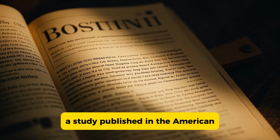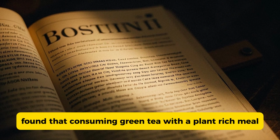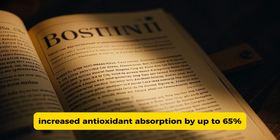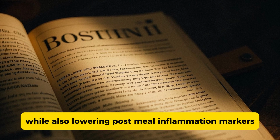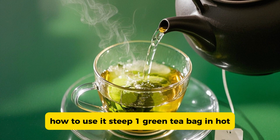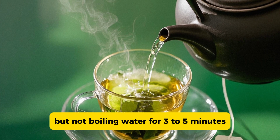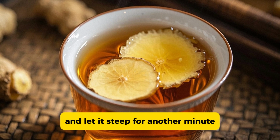meals. A study published in the American Journal of Clinical Nutrition found that consuming green tea with a plant-rich meal increased antioxidant absorption by up to 65%, while also lowering post-meal inflammation markers. How to use it. Steep 1 green tea bag in hot but not boiling water for 3 to 5 minutes. Add 2 thin slices of fresh ginger and let it steep for another minute.